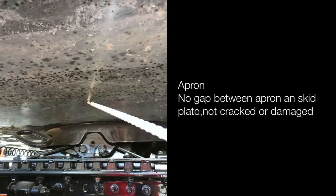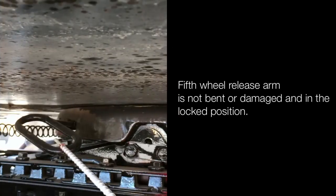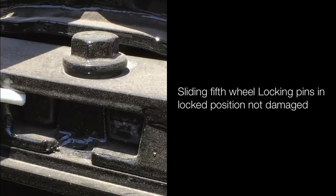Apron, no gap between the apron and skid plate, not cracked or damaged. The skid plate, no gap between the apron and skid plate, not cracked or damaged. The fifth wheel release arm is not bent or damaged and in the locked position. Sliding fifth wheel locking pins in locked position and not damaged.